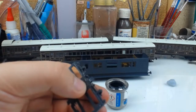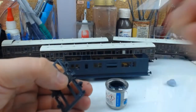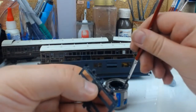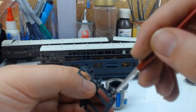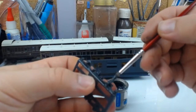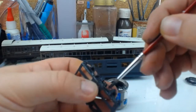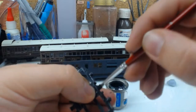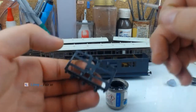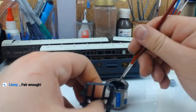but the paint is Humbrol Matt 32, which is what I always use instead of black. I never paint anything black.